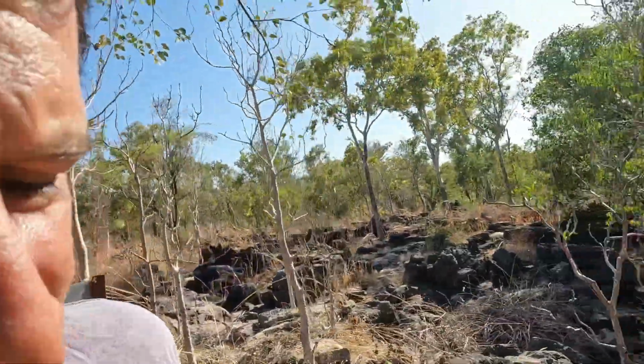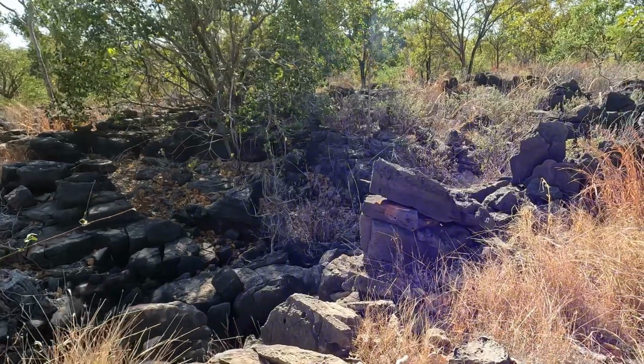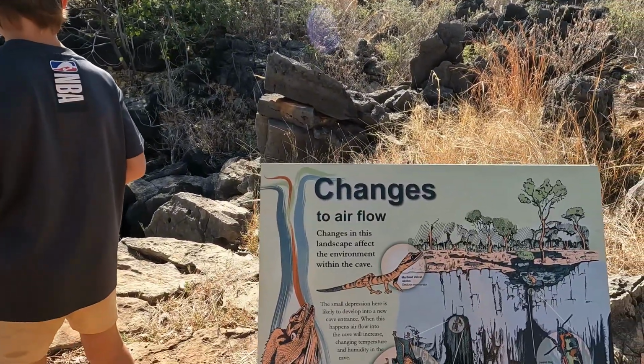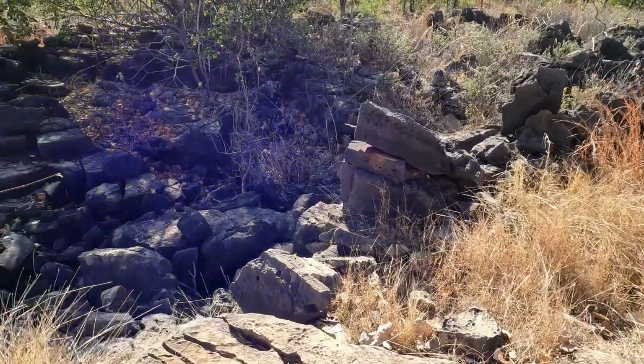Yeah, because of the dry and wet season they get here in NT. See, that's about the airflow, remember? Changes in the landscape affect the environment within the cave. That's going to turn into a new cave entrance at some stage. Yeah, probably.